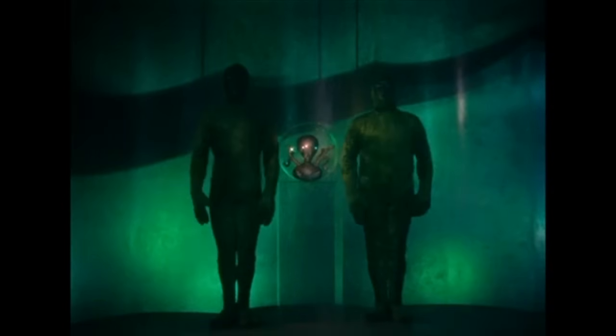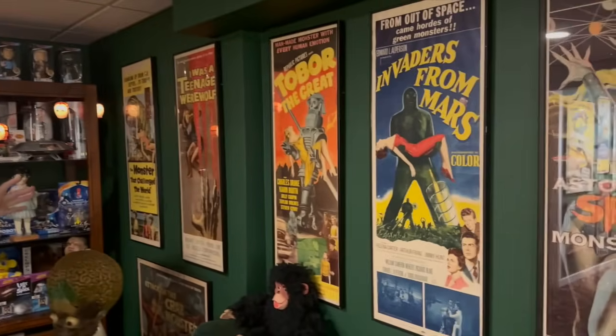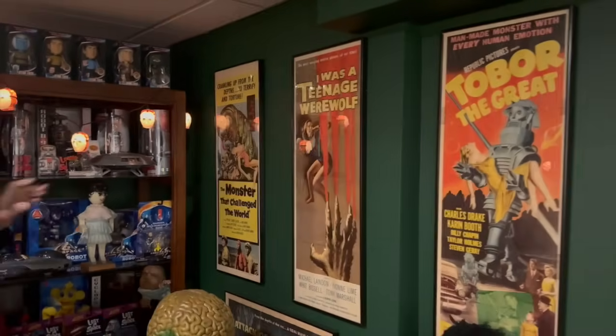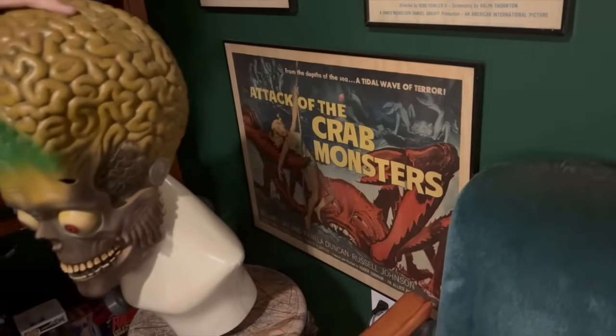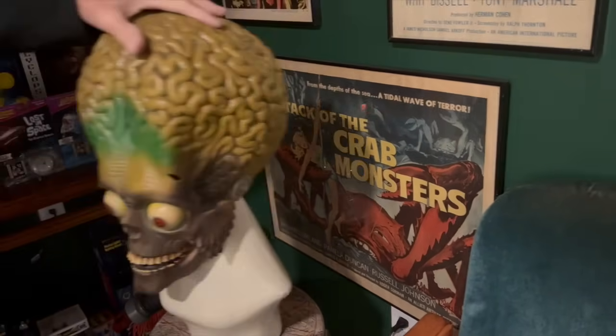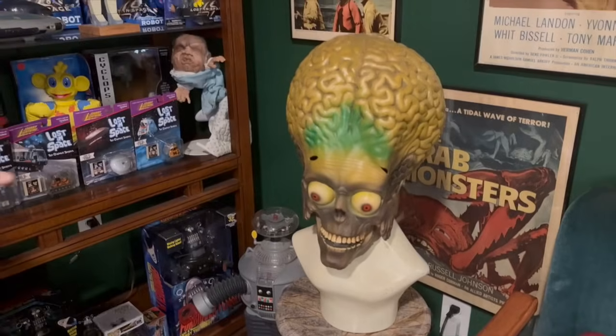Invaders from Mars. Weird, fantastic beings of a super intelligence. And Tobor the Great, I Was a Teenage Werewolf, the monster that challenged the world, and behind Mars Attacks, Attack of the Crab Monsters. Mars Attacks, of course, famous mask. You can check out more of that in the Mars Attacks episode.